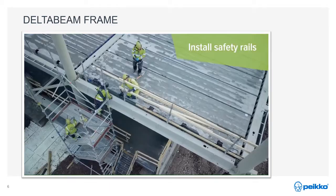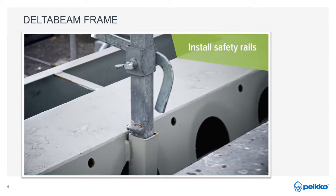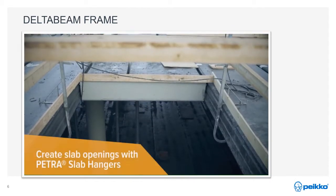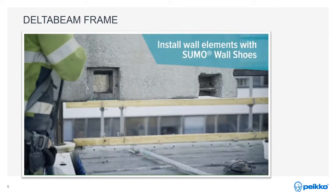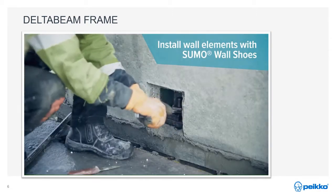Easily install safety rails. Use Petra slab hangers to create openings in the slabs. Install the wall elements fast and easy with Sumo wall shoes.